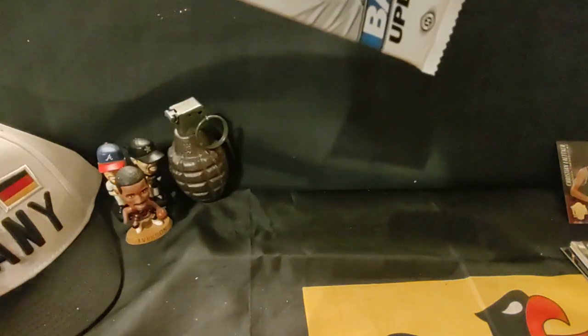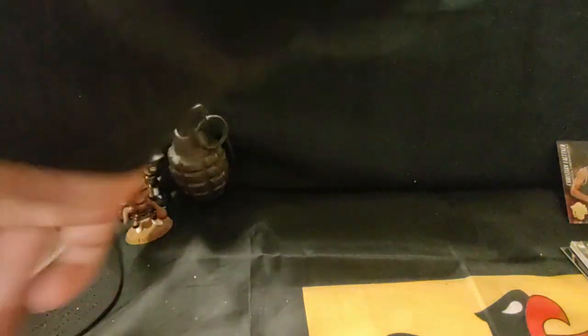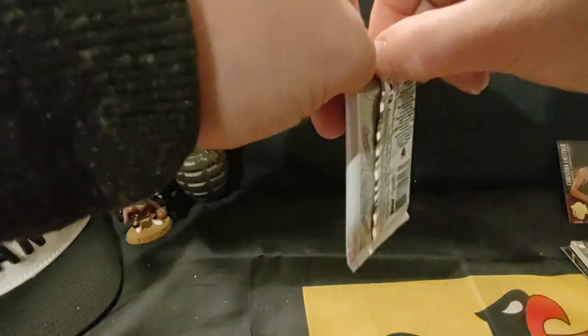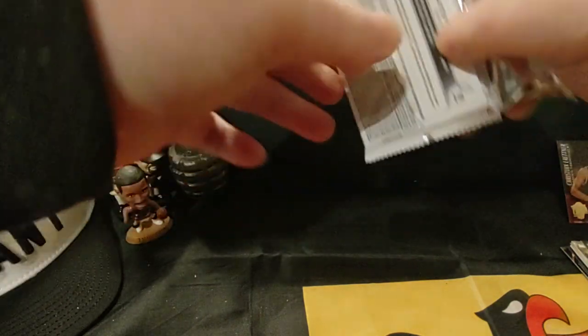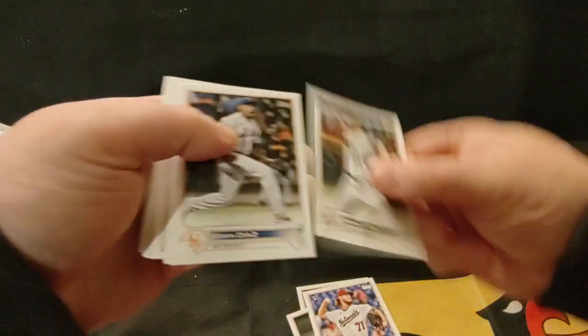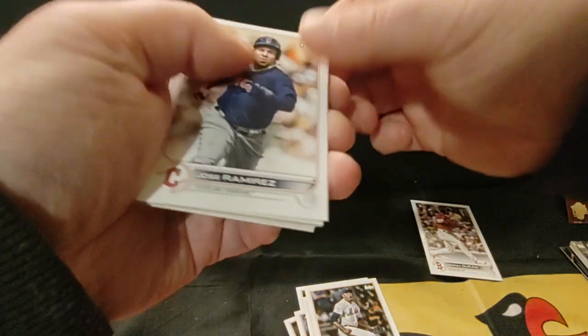All right, let's go with 2022 Series 1. Say 2016. I don't mind Series 1. I really do like Update, and I really don't like Series 2. That is some rough stuff. Okay. Iglesias, Rogers, Thompson, Kelly, Diaz, Jaron Duran, rookie. 80th time I pulled that card. J-Ram.